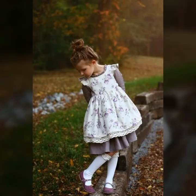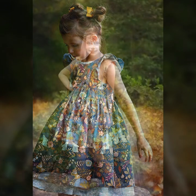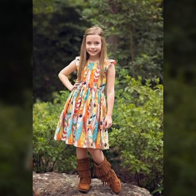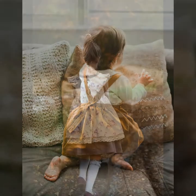We have got sleeveless dresses for your summer holidays, long sleeve dresses for chilly evenings, and lots of short sleeve dresses. Layer them up with a cozy jumper or cardigan when the weather is cooler.